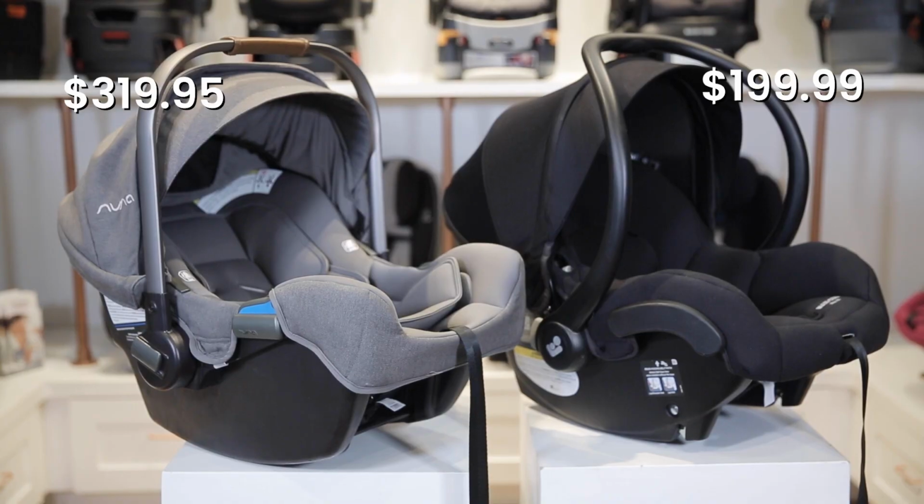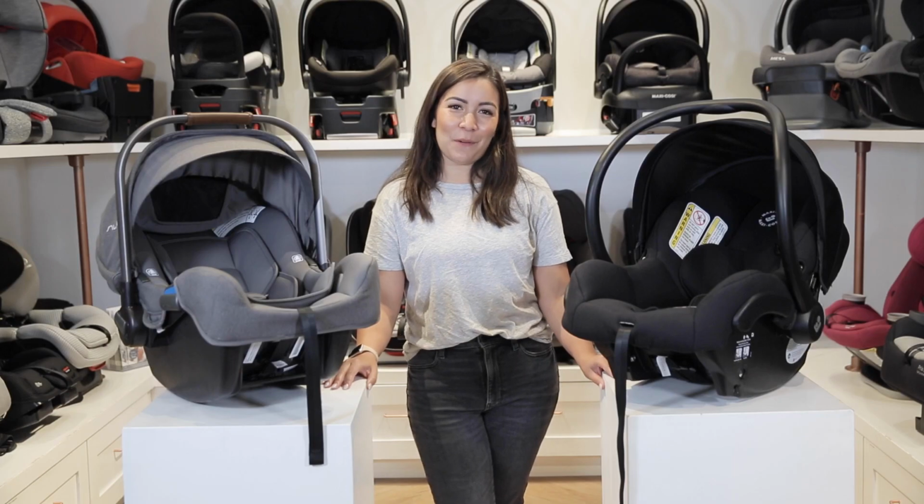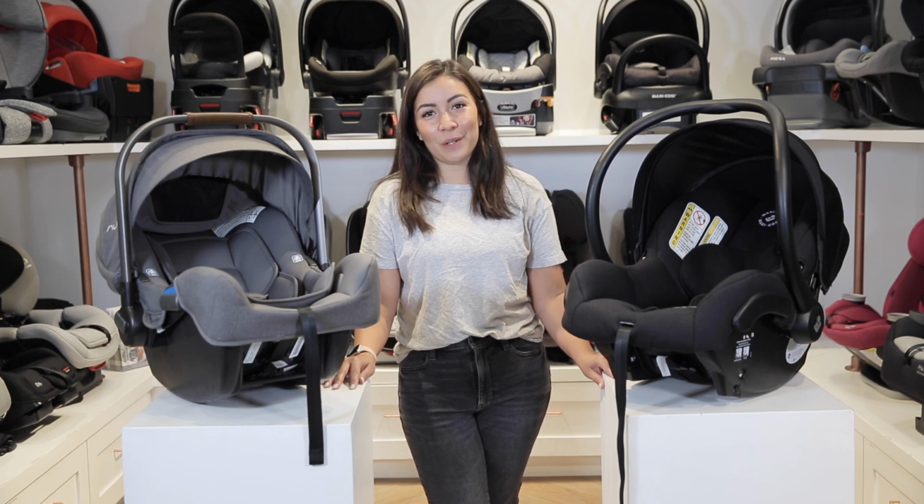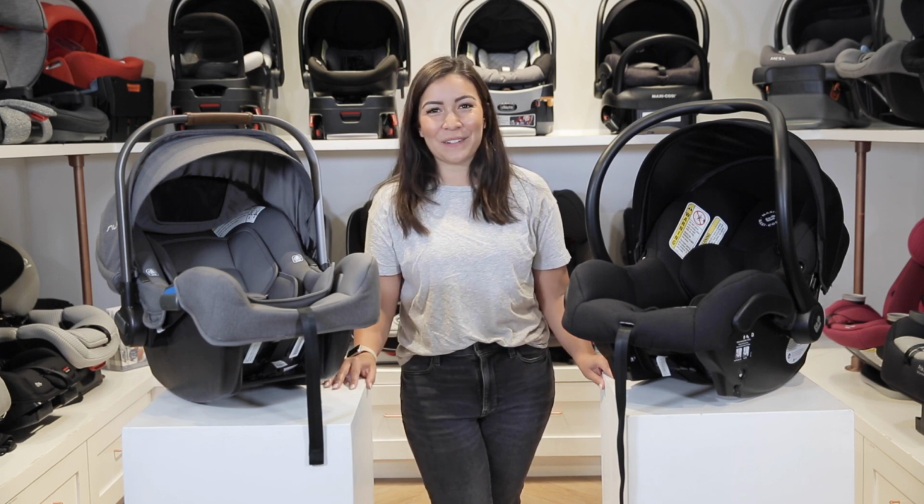In terms of price, the Mico 30 is about $120 cheaper than the PIPA. Overall, we really love both of these infant car seats. The PIPA does have a few extra features because Nuna is more of a luxury brand, but we hope that this video helped make the choice easier.